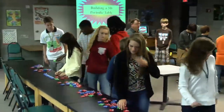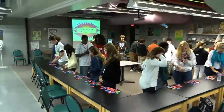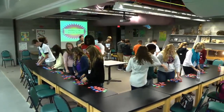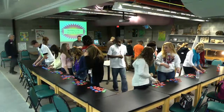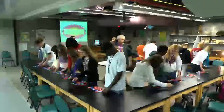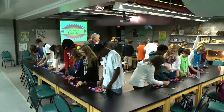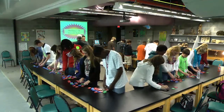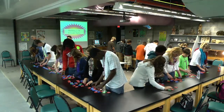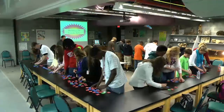What I want you to do when you're there, stack them up in order with the lowest mass number on the top and the highest mass number on the bottom. Stack them up in order. And when you're done with that, let me know, and we'll put it on the periodic table. The lowest number on top, the highest on the bottom. Stack them in a vertical stack. And when you're done, let me know, and we'll put them on the periodic table.